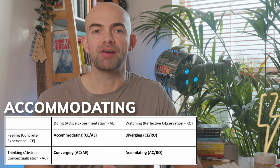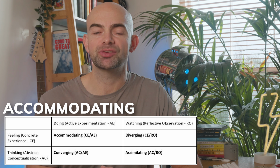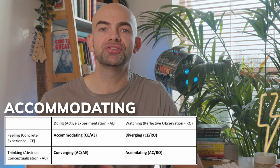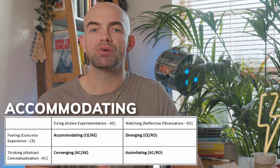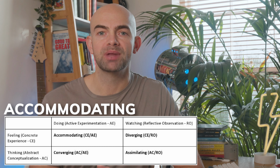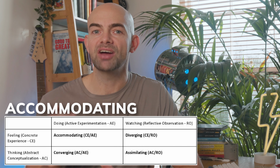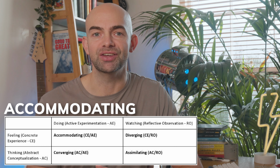The final learning preference is then accommodating, and this is focused on learning through hands-on experience and experimentation, and this is probably my preferred learning preference, with an emphasis on active experimentation and concrete learning. It's hands-on and relies more on intuition than on logic. These people like to take a practical hands-on approach and analyze later. They like to take on new challenges, try new things, and follow through on plans to execute them.